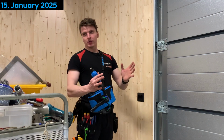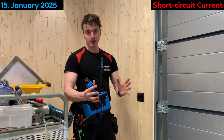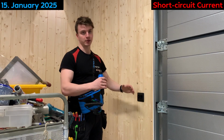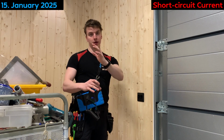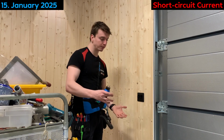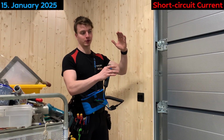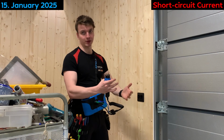This test is a little bit hard to explain. It's some sort of short circuit testing, and what I'm basically going to do is to see how much amperage I could possibly get at the end of the fuse. The reason why we do this test is to see if the fuses will break in the case of a short circuit, and to know if they'll do that, we have to check if the short circuit amperage at the end of the fuse has enough amperage to actually break the fuse.